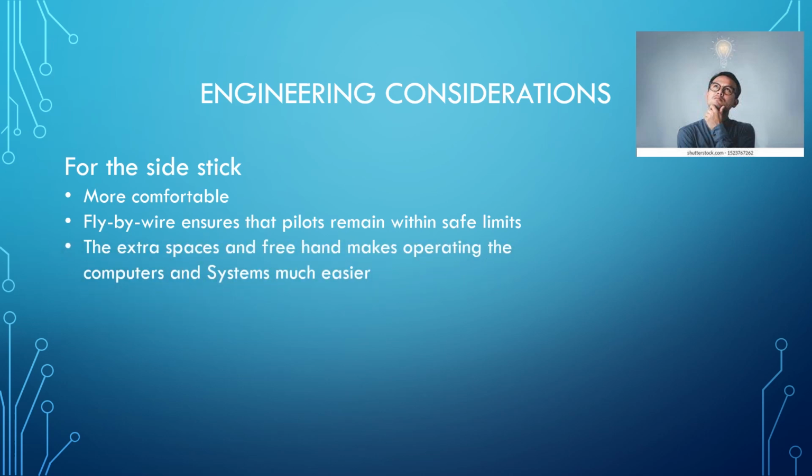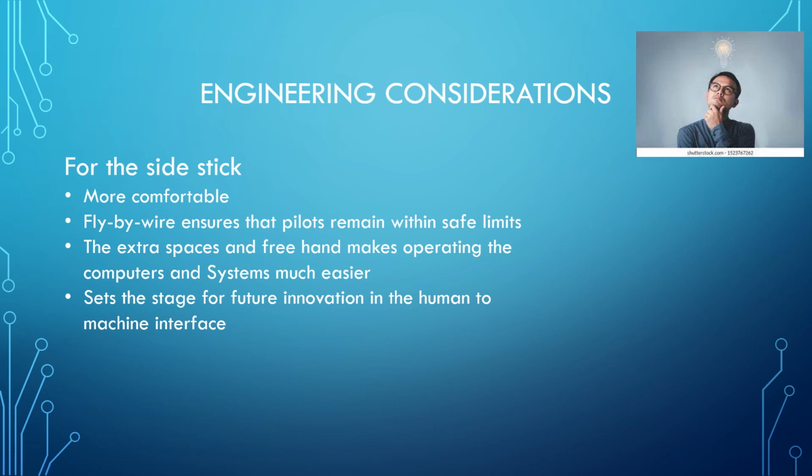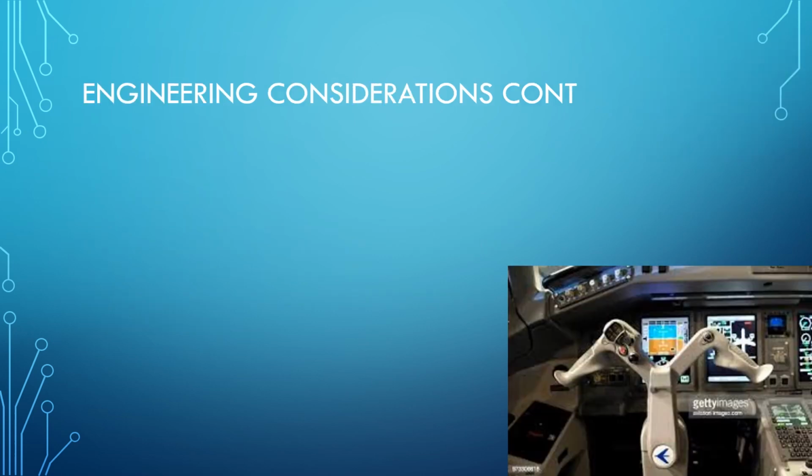It also has extra space, and free hands make operating the computers and systems much easier. You're only flying with one hand, and that's pretty nice as well, something the engineers obviously considered. And it sets the stage for future innovation in the human-to-machine interface, something that they had in mind when designing this.